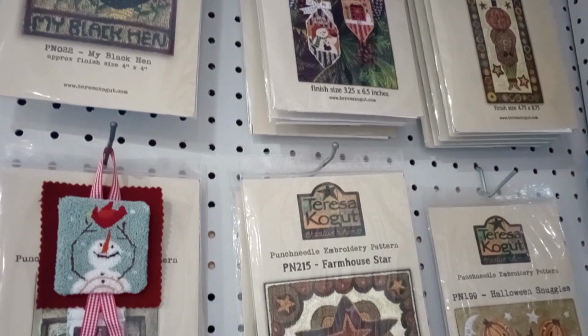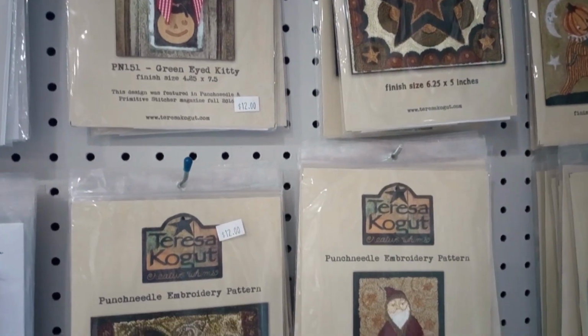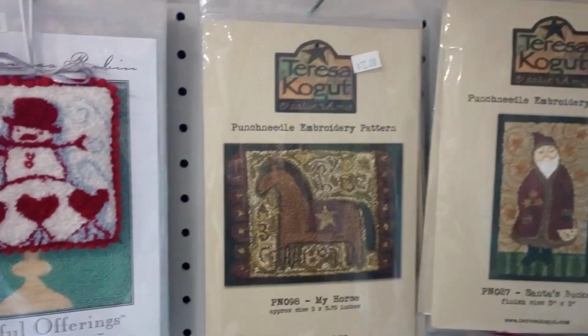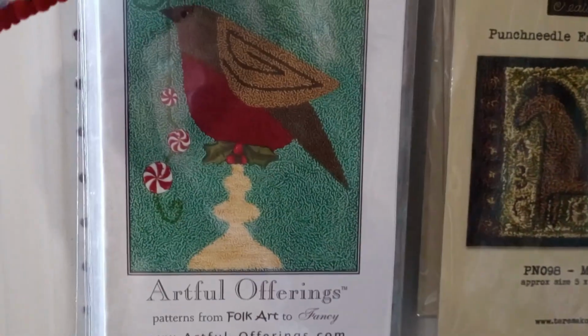Teresa Coget. Can you do the 18? Yeah, you're doing the 18. So I will do things like that. Oh, they are little. Yes. And this one is Artful Offerings.